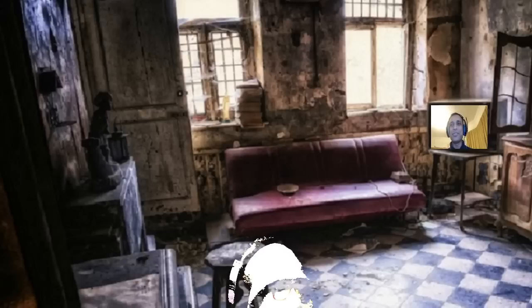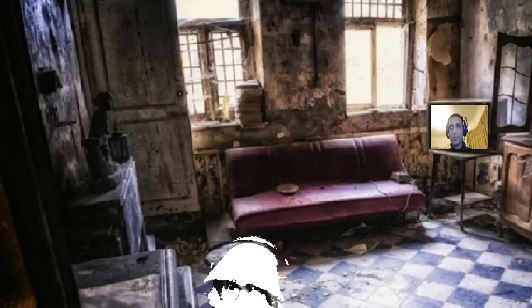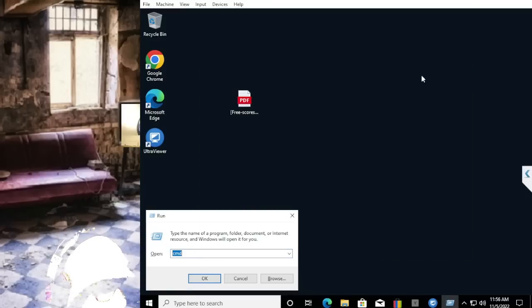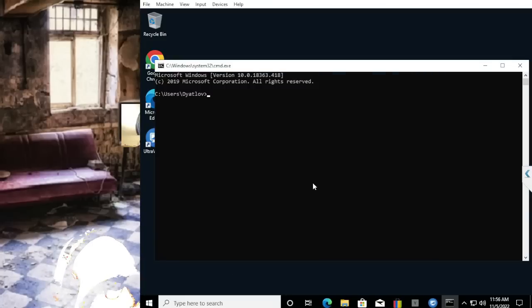Okay, now do one thing. Press and hold down the Windows key and R like Romeo on the keyboard, together. You will get the Run box on the bottom left. Yes. Okay, now type in the Run box: C like Charlie, M like Mike, D like David. Hit okay. A black screen came up.